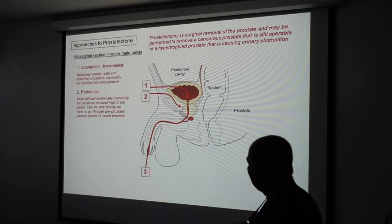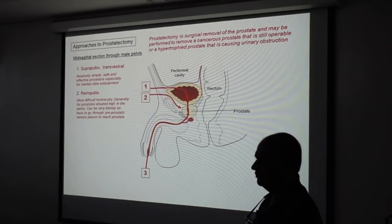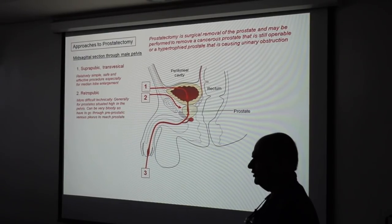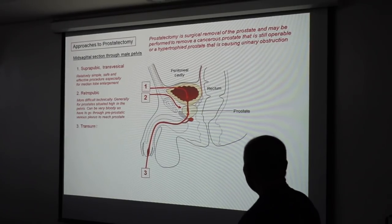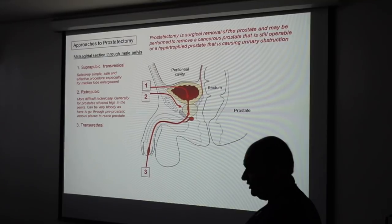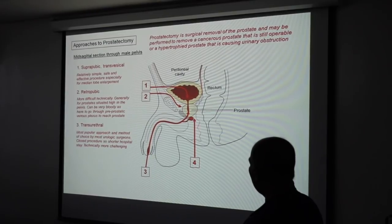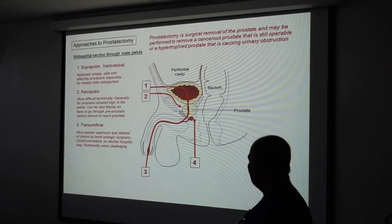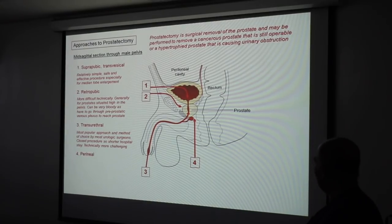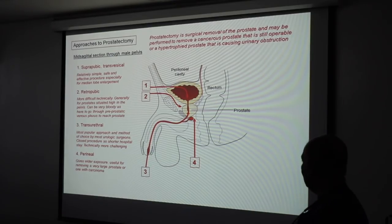So we go from here, we put the camera in, we resect this prostate out, and we come out, we put a tube, and the patient can be back to work after 3-4 weeks. Usually it's an old man, usually retired. Now, this is the transurethral route, very famous, very common. And now this last one, I have never seen it being done. They usually go through the perineum, they make a separate hole, exteriorize it, and the patient can void like a female. So you make a separate direct hole. I have seen only one picture of it.